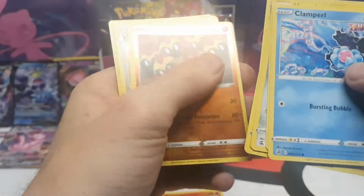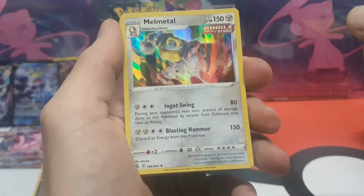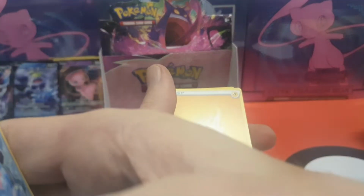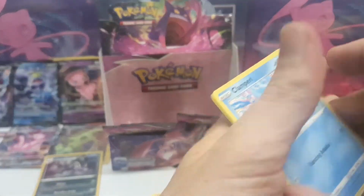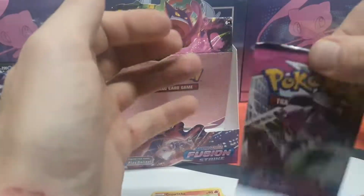Might get a holo though. Yeah, there you go. Melmetal. I think that's a double up too. That is a dupe, unfortunately. With three dupes. Dupe heavy box. Alright, do you want to try another? Nah, all you, man. Alright.